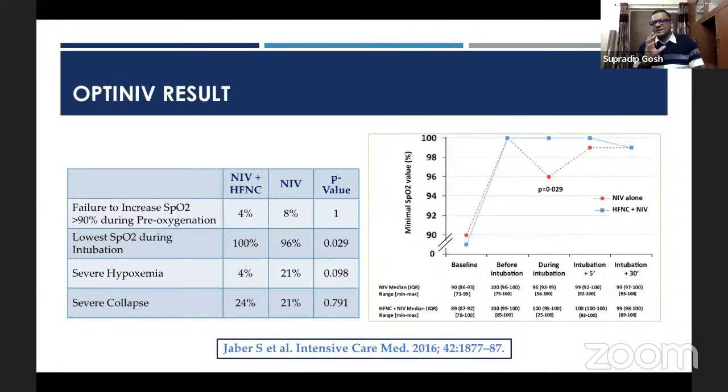Now, I know it may not be cost effective, but I suggest for your patients who are on HFNC for hypoxemic respiratory failure already, because HFNC decreases the intubation rate, and if they require endotracheal intubation, then you can apply non-invasive ventilation over and above your HFNC and continue it even during laryngoscopy. That can probably improve the overall SpO2, and reduce the drop in SpO2 in your patients.